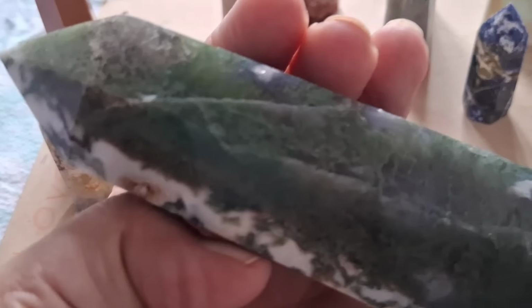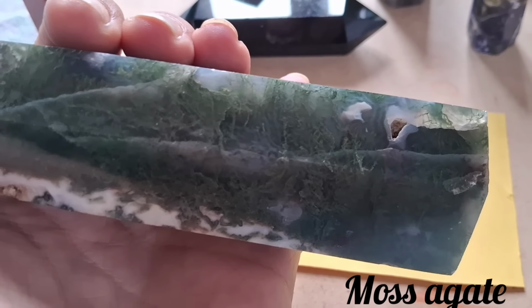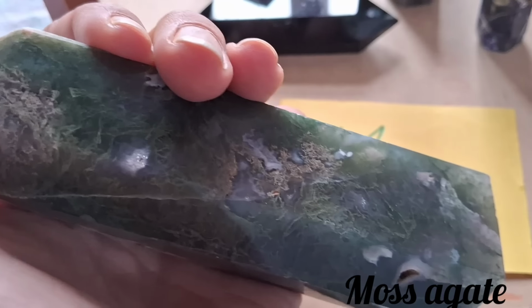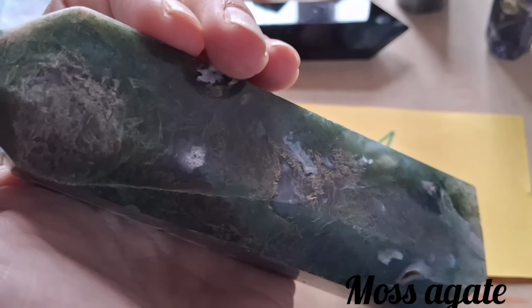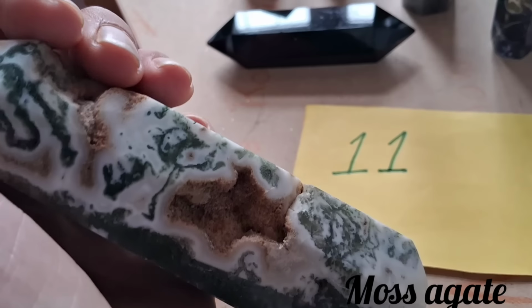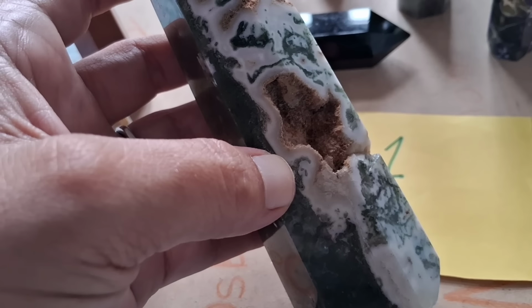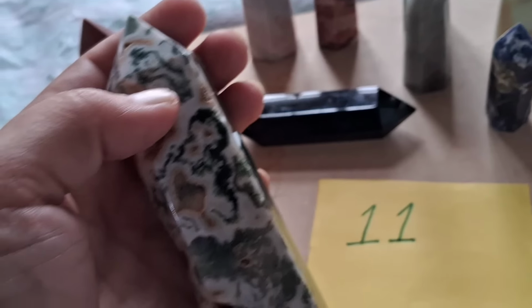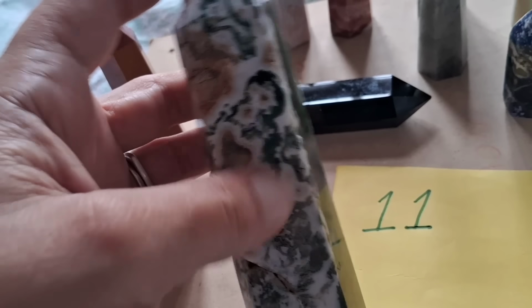It is called moss agate. It is gorgeous, man. It is so pretty. If you look inside at the detail of the earth that was captured, that is the earth captured in a crystal. See, it's got a little druzy here. It's like an air pocket that happens and then crystals form in it. Got another one here and another one here. A couple little druzies there.